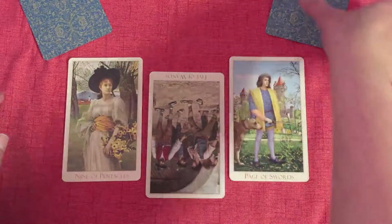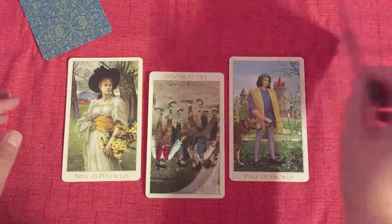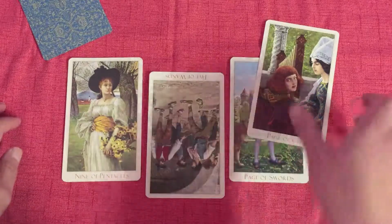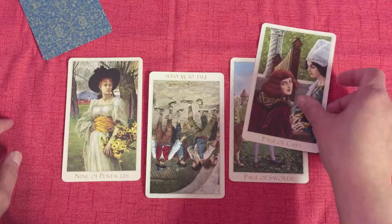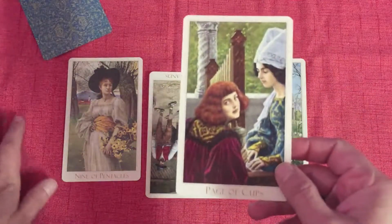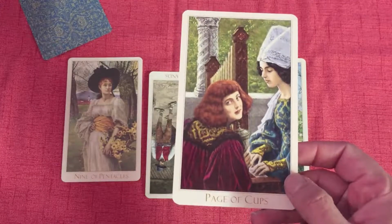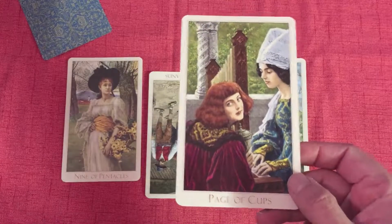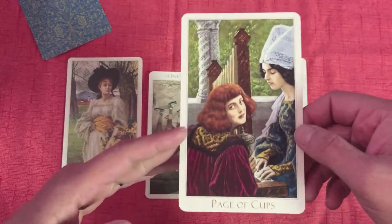Okay, so what should she do to reduce the impact of this negative, sort of what's working against her? To reduce the impact, it's a Page of Cups. See how the cards come. So she should project herself, or she should show her honest, lovable, truthful, emotional sort of side to the people that she meets, via the dating site. She's actually on one of the dating sites, and she's meeting various people.